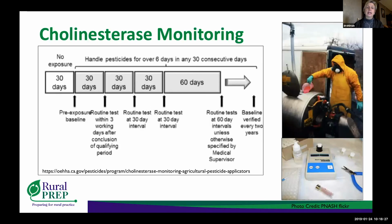So what does the program look like? Well, because there's individual variability with cholinesterase levels, what we want to have is a pre-exposure baseline for the workers. So after a period where they've not applied pesticides and before they begin the pesticide application season, so they're usually applied in April, May through the summer, maybe in March, you would take a blood sample when somebody hasn't handled those, and that would be an individual's baseline measure. You would then monitor them for the next 30 days. And if you apply pesticide for 6 out of those 30 days, you need to go in for another blood test. If the blood test doesn't show any inhibition, then you can continue working. And this would continue throughout the cycle there.